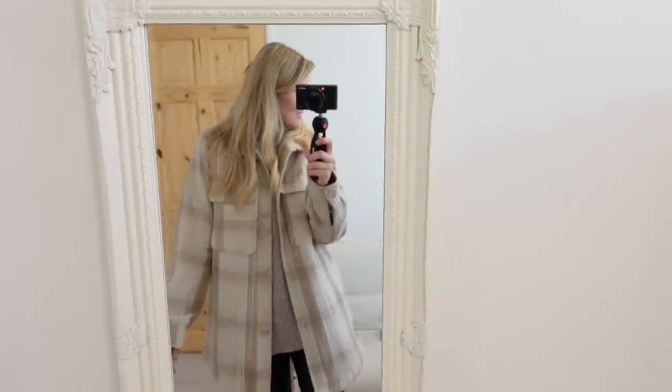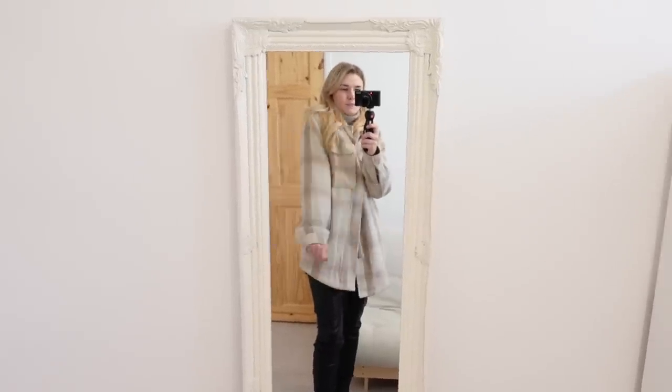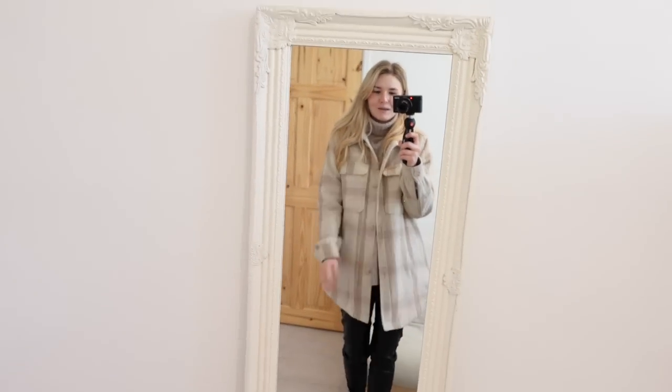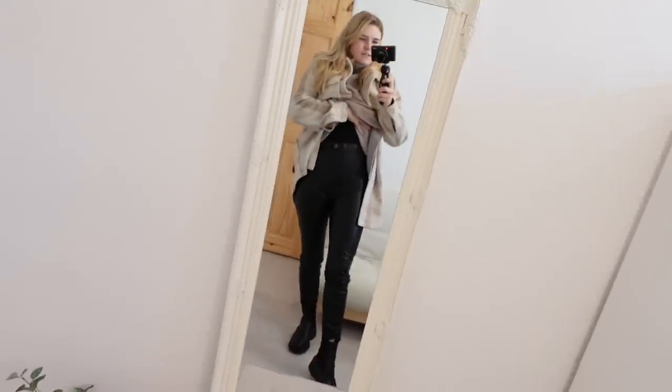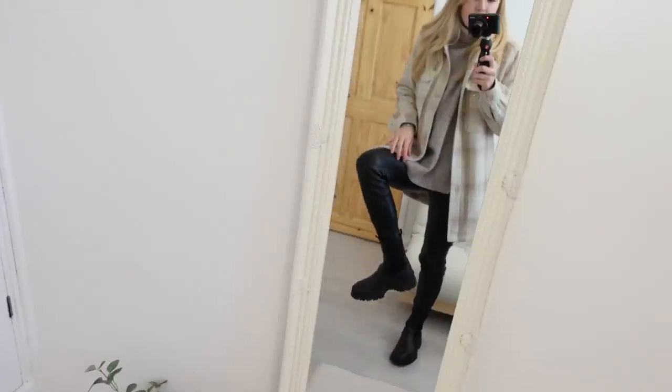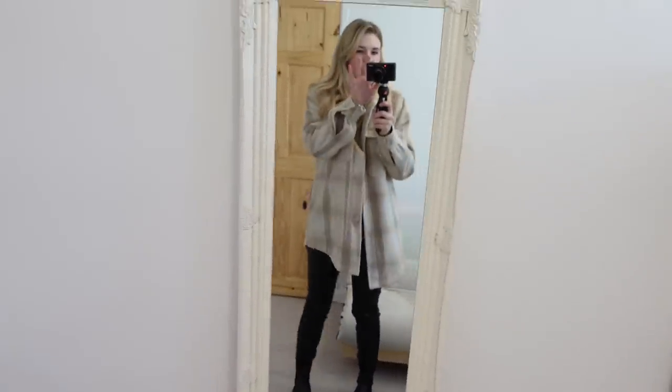Me and George are. I'll show you what he's wearing in a second. I am just wearing my favourite chunky jumper from H&M. I love it. I love the colour. Everything about it is from last year, but I will try and link something similar down below. And then my shacket coat that I wear non-stop is from F&F, like I said earlier in the week. And then I'm just wearing my black leather trousers from Zara. And then I'm wearing my black chunky boots as well from Arquette, which again, I will link down below. So yeah, that is what I'm wearing.